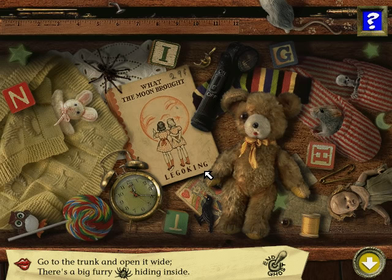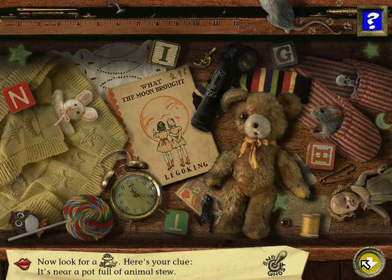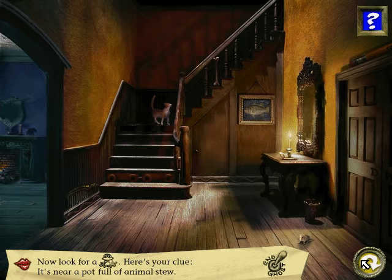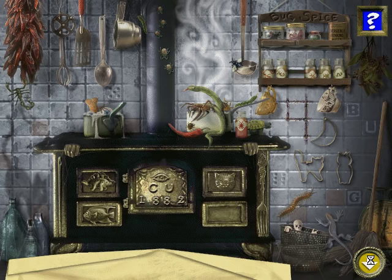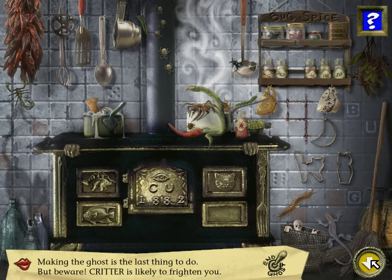One furry spider. Now look for a frog. Here's your clue. It's near a pot full of animal stew. One frog. Making the ghost is the last thing to do. But beware, Critter is likely to frighten you.